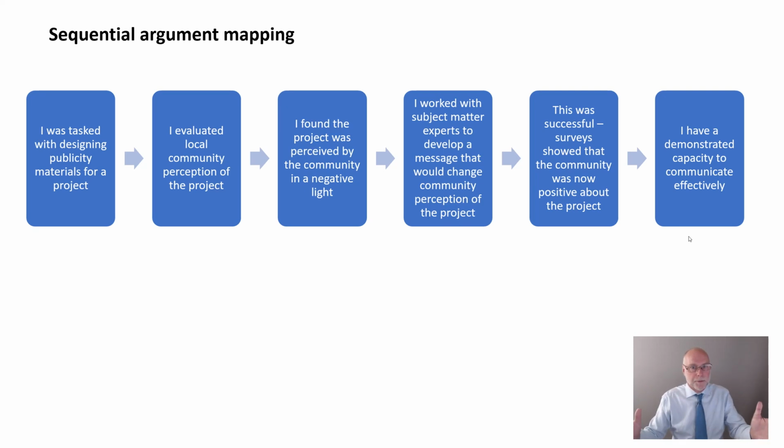Overall argument maps, everything that's going into the argument. Sequential argument maps, a subset that shows the series of steps that you take your reader through.